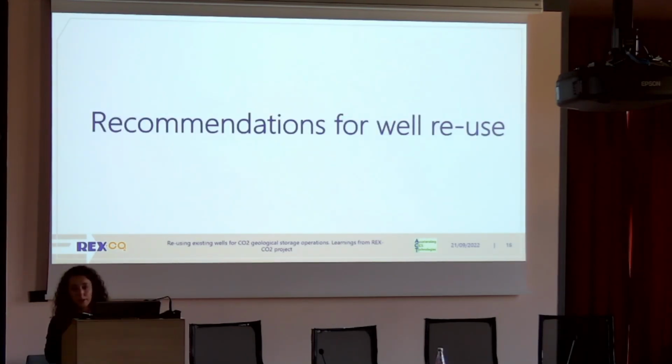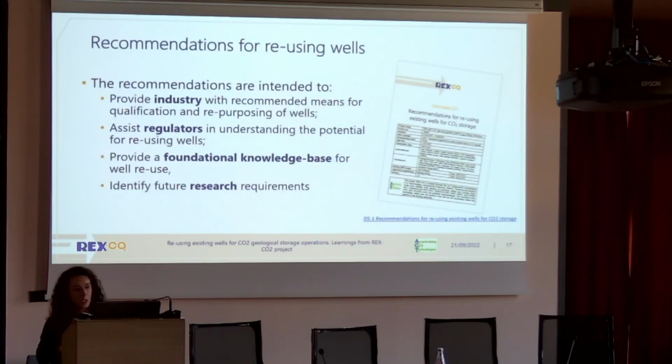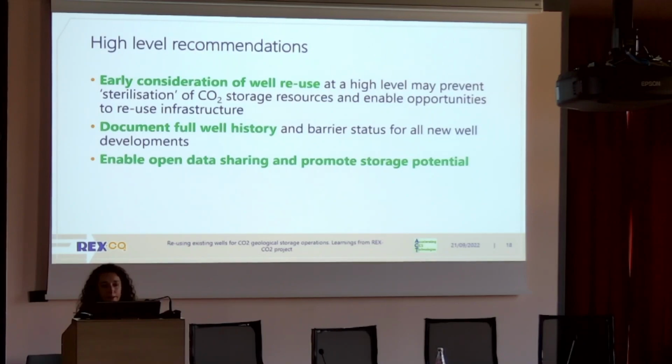So after all this work, we have produced a best practice guide, the recommendations for well reuse for CO2 storage, that are intended to provide industry with recommended means for qualification and repurposing of wells, to assist regulators in understanding the potential for well reuse, and provide a foundational knowledge base for well reuse. I invite you to look at our recommendations on our Rexio2 website. And from all these recommendations, I kept only 3 for you today.